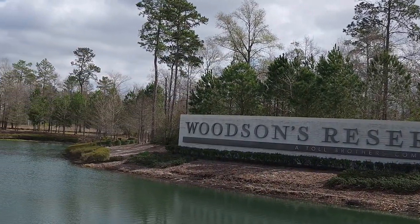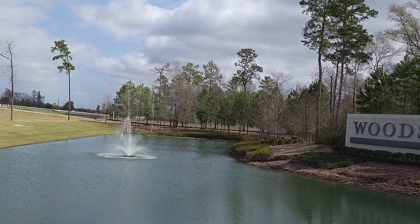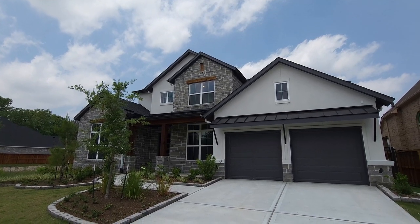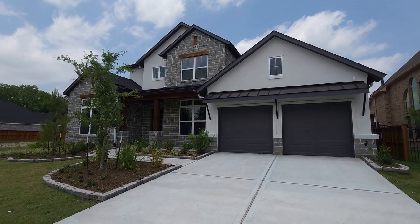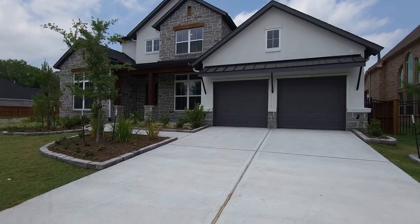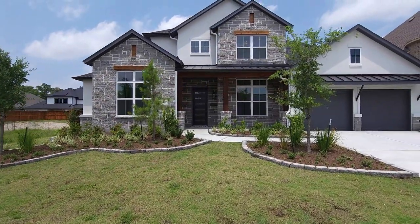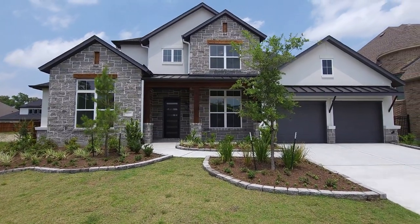Now, today we're in Woodson's Reserve. We're going to be taking a tour of the Fairholm by Toll Brothers, and I want to let you guys in on something. You're already ahead of the game because this home is unlisted on the MLS, so you have first dibs. Now, the Fairholm is a 5-bedroom, 5.5-bathroom home, 3-car tandem garage.